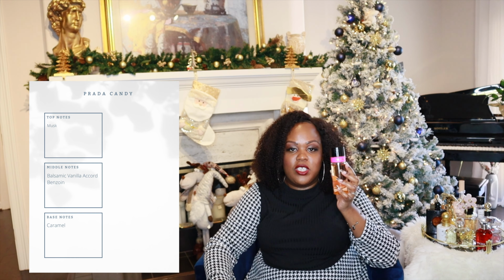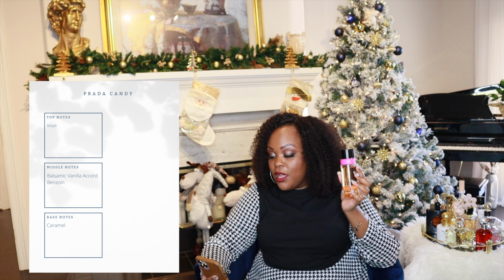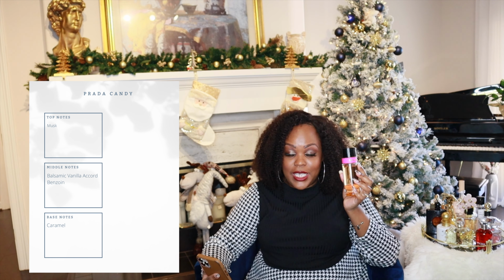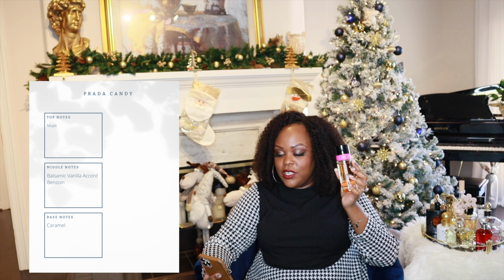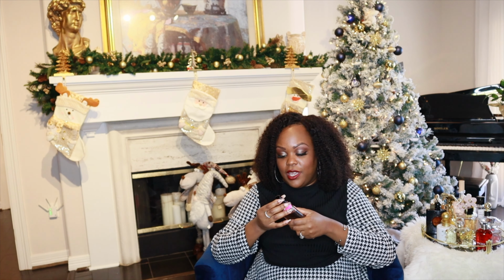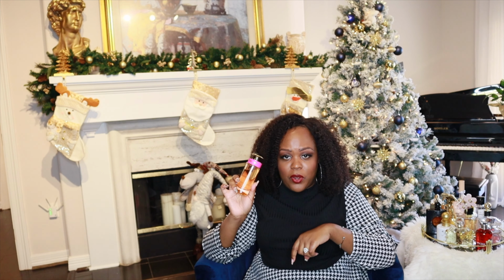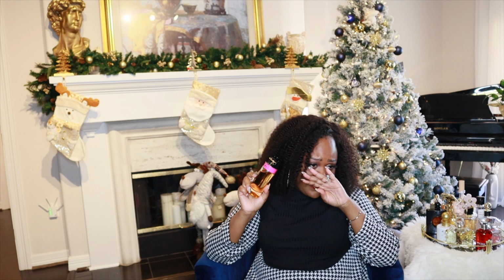As far as the composition, it's got a mix of musks in the top notes, a sensual balsamic vanilla accord of benzoin in the heart notes, and then finishes off with base notes of sweet modern caramel. And I will say that the caramel really brings this fragrance together very, very well. There is just something so different about this one. It doesn't smell like a lot of other fragrances on the market. I definitely recommend this, and clearly I need to start wearing this more because wow, it smells really, really good.